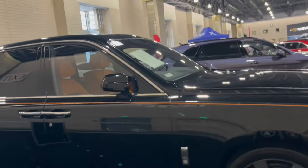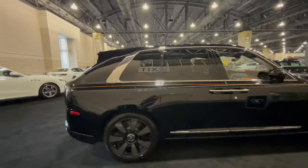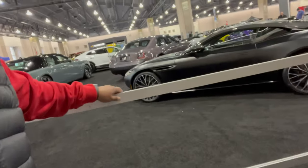Bentayga. These joints look nice. He didn't get too close to them. He got it all fenced off. Look at this. Man, don't go back there, they say.